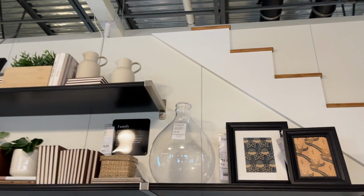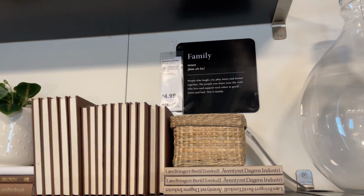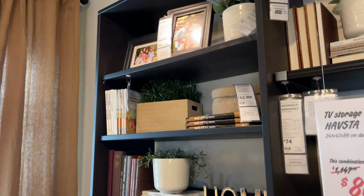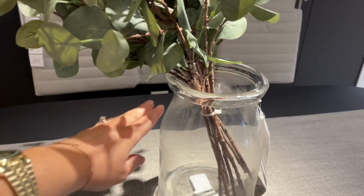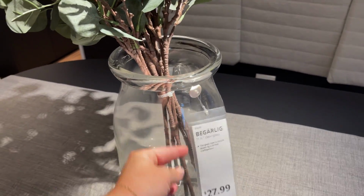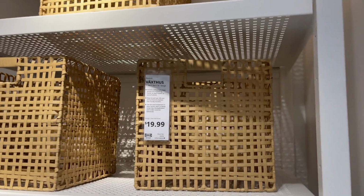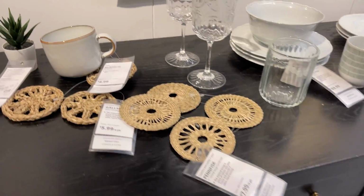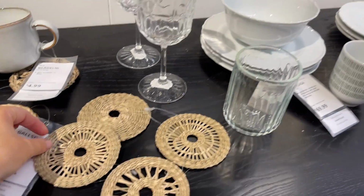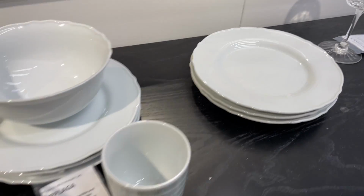That vase is cute. $41.99. The little seagrass little basket too. Very cute. You guys know my love for these old world looking vases. $27.99. I'm kind of loving everything in this little vignette. This little mug is cute. All of these coasters are really cute. This is cute. This is cute. This glassware is really pretty.